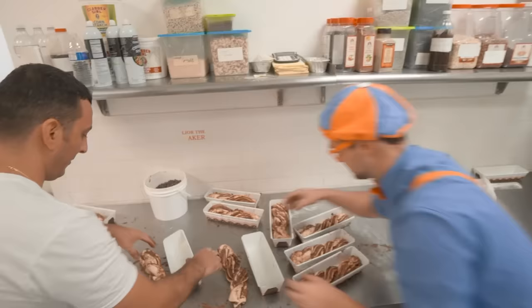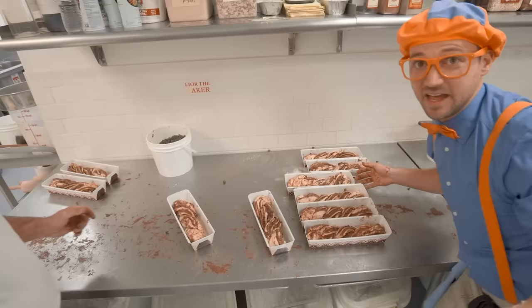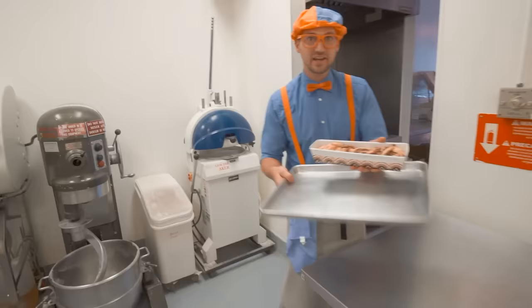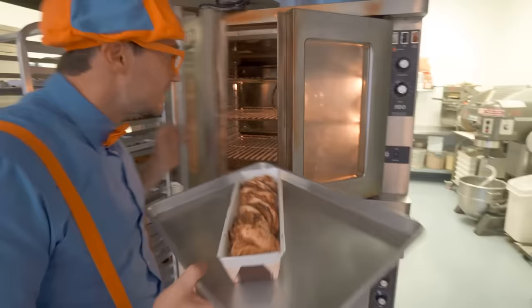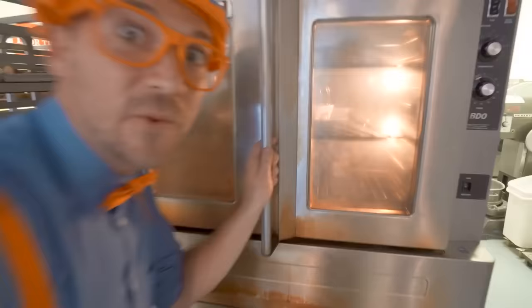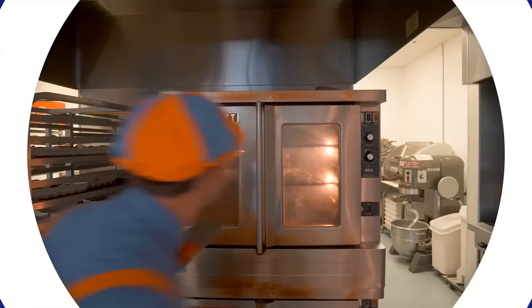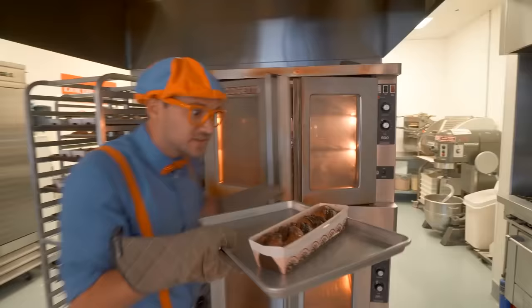Okay, now they need to proof, and then we can bake them. Good job. Ooh, doesn't that look good? Okay, let's put it on the tray right here, and then let's put it in the oven. Whoa, all right, here we go. It's nice and hot in there. Ooh, now we get to wait, yeah! Ooh, it's ready. Yum, look at it. Yum, yum, yum.